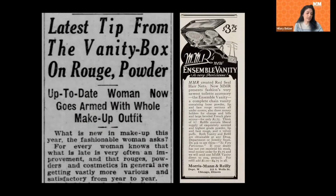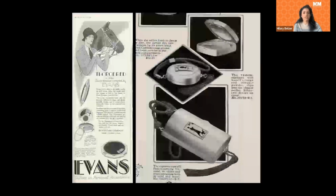The priority for cosmetics in the late 19 teens and early 20s was portability. Previously, makeup products were not designed to be carried. They were intended to sit on one's dressing table because the thought of using makeup on the go or in public was virtually unheard of. But as makeup gained in popularity, companies started introducing vanity cases.